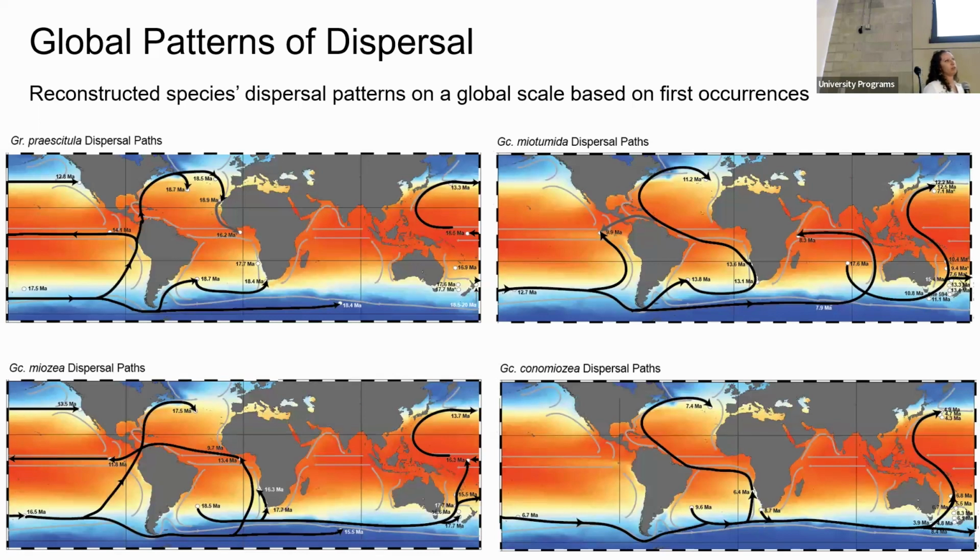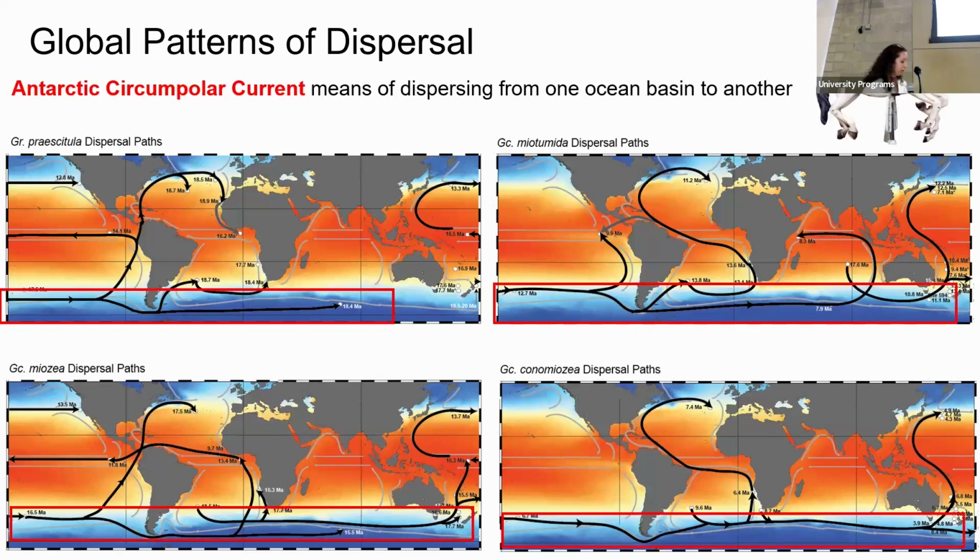It's small and unreadable. It doesn't matter. But I want to point out some trends here that I found that I think are pretty cool. The first thing is, remember I mentioned that all species evolve first in the southern hemisphere. They use the Antarctic circumpolar current, this major current that whips around Antarctica. They use it like a carousel.